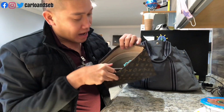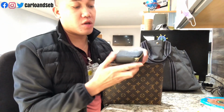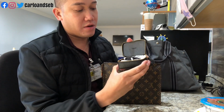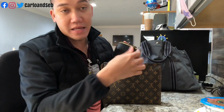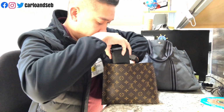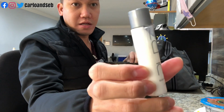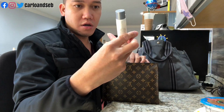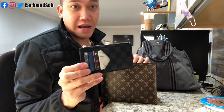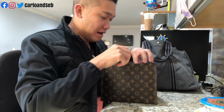In here I do have my coin pouch, my Coach. I like this one because I put everything in it. The perfume, the pain medication and stuff. I have my lotion, this is the one that I use. It's Pure, I think I got this one from Venetian. I don't know. And then I have my other wallet. This is the big wallet, and this is the small wallet. Wallet over wallet over wallet.